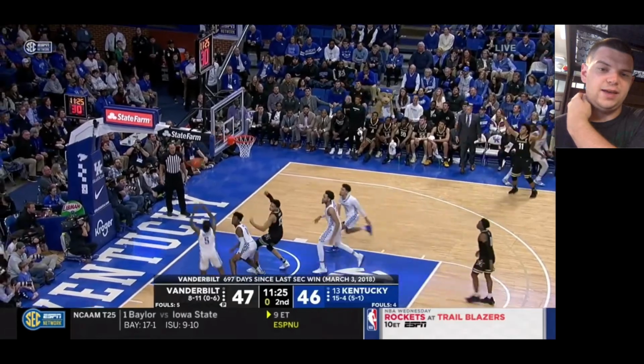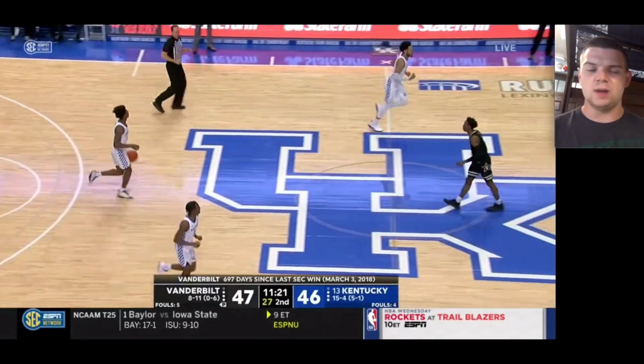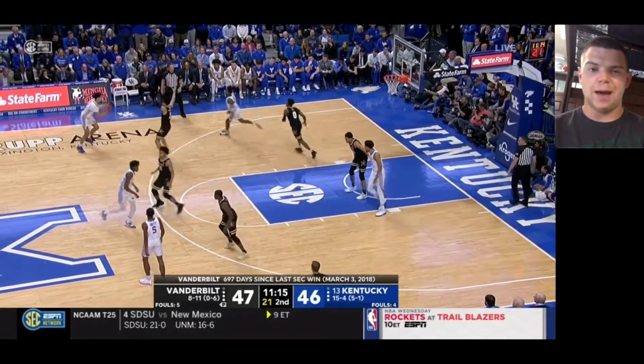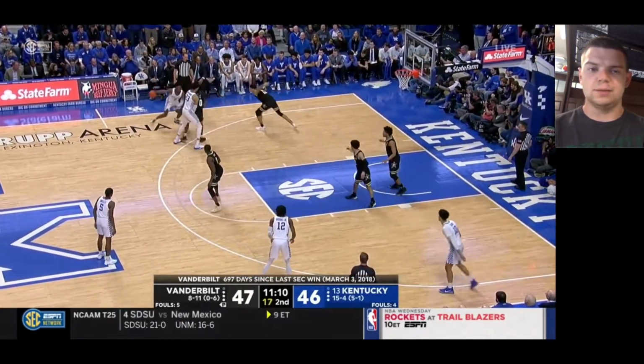Let's see if they hit the three. They don't, but I really like the play. Immediately gets the ball back, decides to go at E.J. Montgomery, which is the right call. Gets him up in the air and then finds an open shooter for a good three. Good look at a three, just couldn't really capitalize on it, but I like that overall play offensively from Saben Lee.